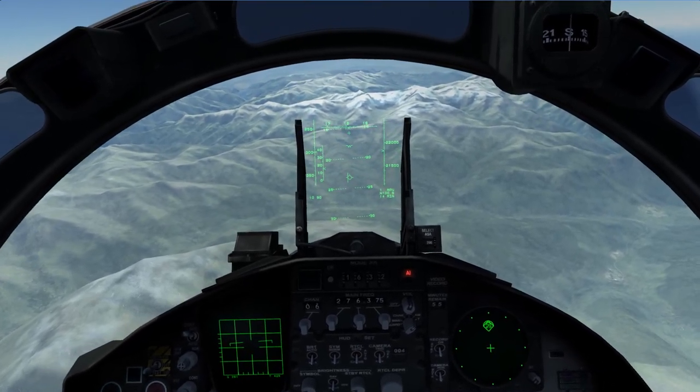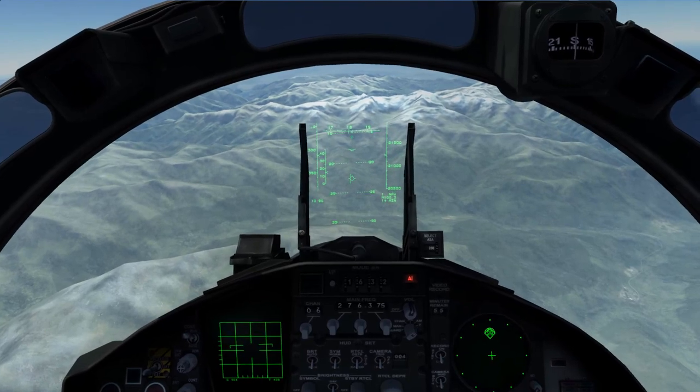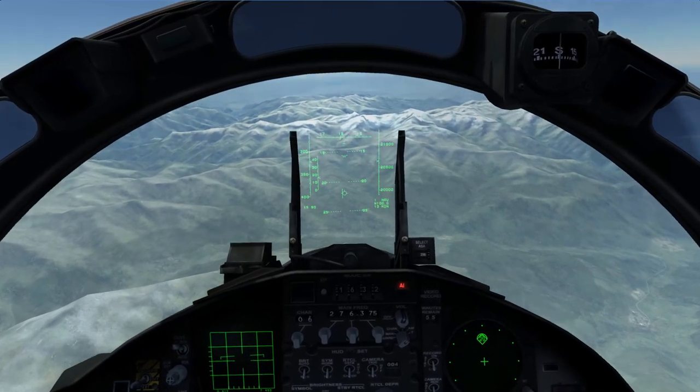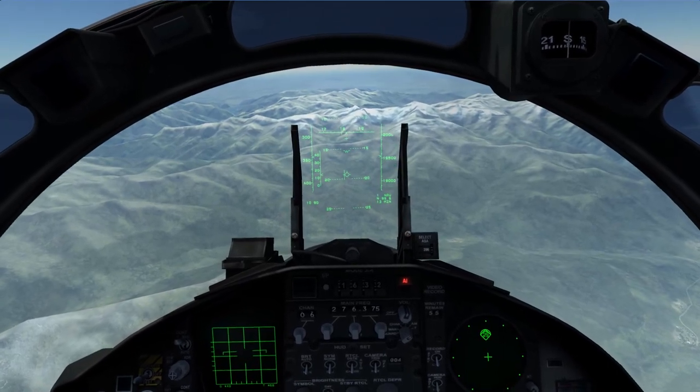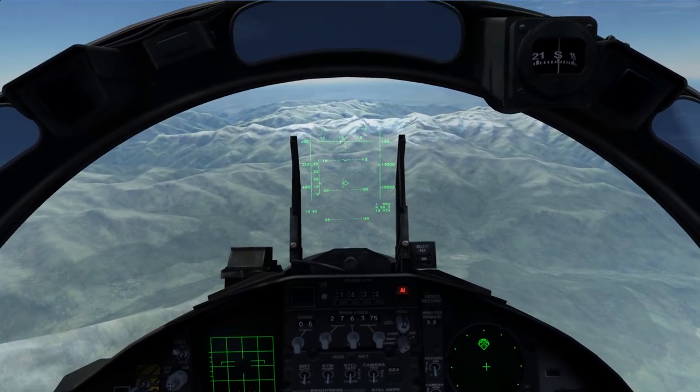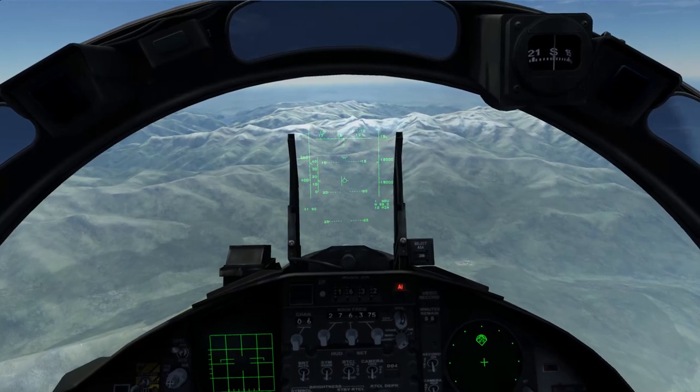By the way, diving for the deck to try and trick the missile into hitting the ground works really well against radar-guided SAMs and somewhat well against radar-guided air-to-air missiles, but it does not work against infrared-guided missiles.